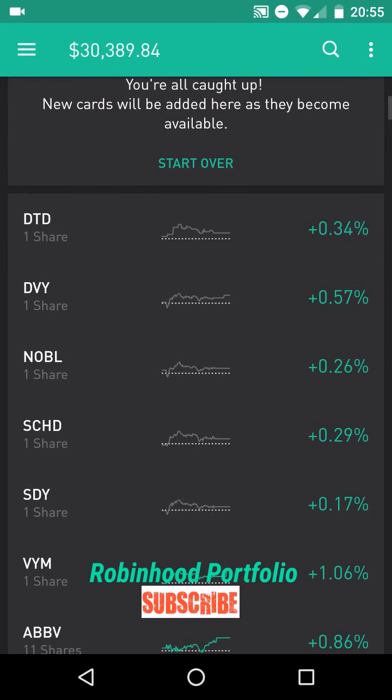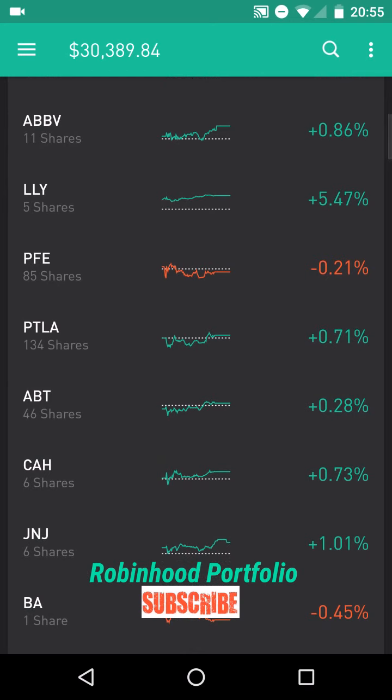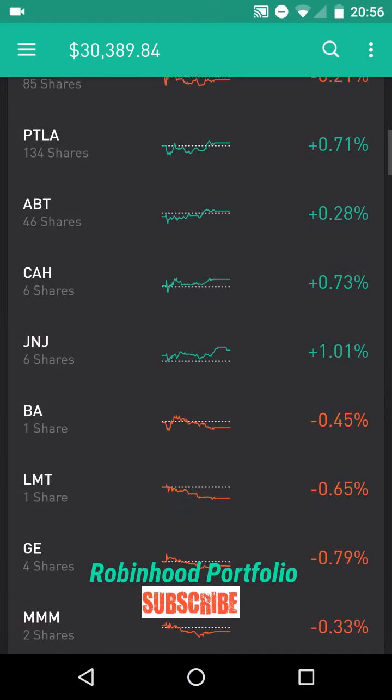And based on that, you can see a lot of green in my portfolio. A lot of stocks rebounding today. Pfizer down a bit here, 0.21% in the red. But that's not unexpected, actually. It was very strong yesterday, so a little bit of a pullback in Pfizer was not unexpected.